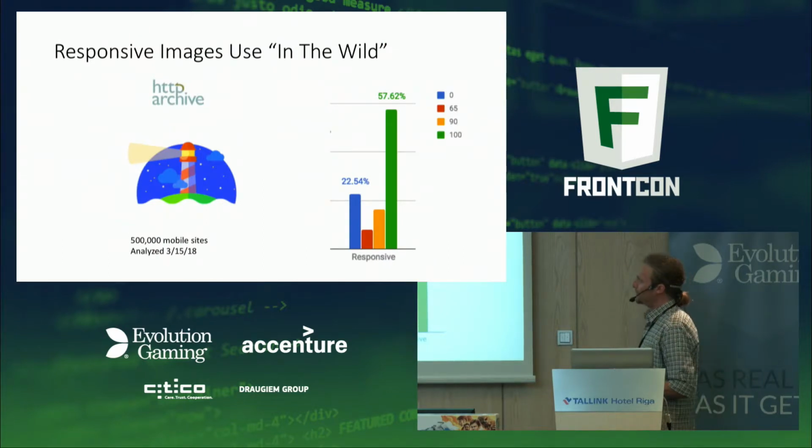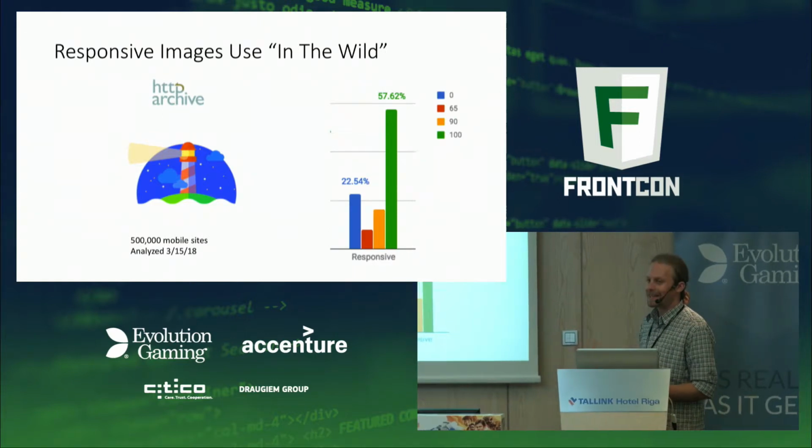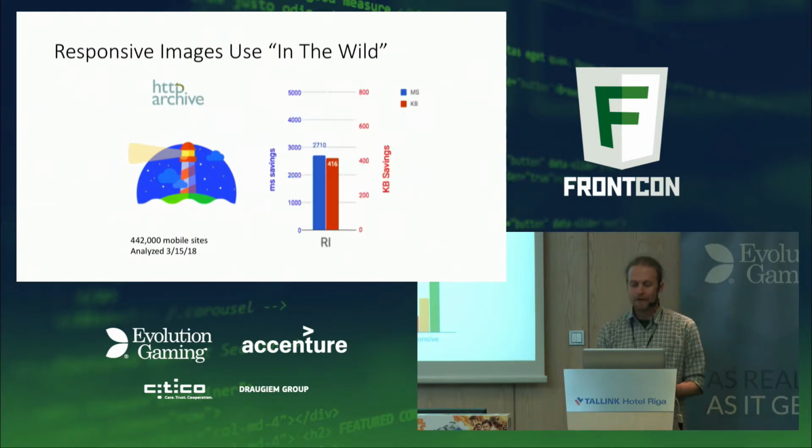So responsive images are used a lot more than all of the other techniques I'm talking about on the web, and I think this is mobile first. A lot of companies said, we're going to go mobile first, we're going to resize all the images, so about 60% of the web is doing this right. But there's still room for about a fifth of the web to do a lot better. For that fifth of the web that isn't doing it, the median web page on 3G will be 2.7 seconds faster and save about 400K.